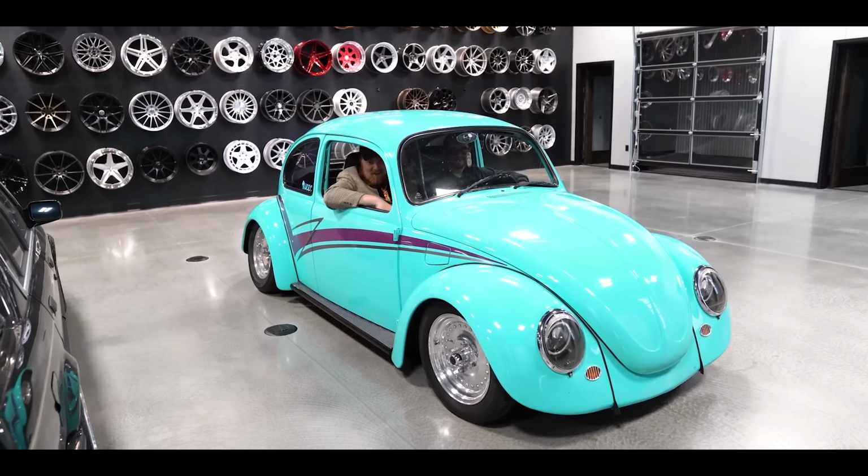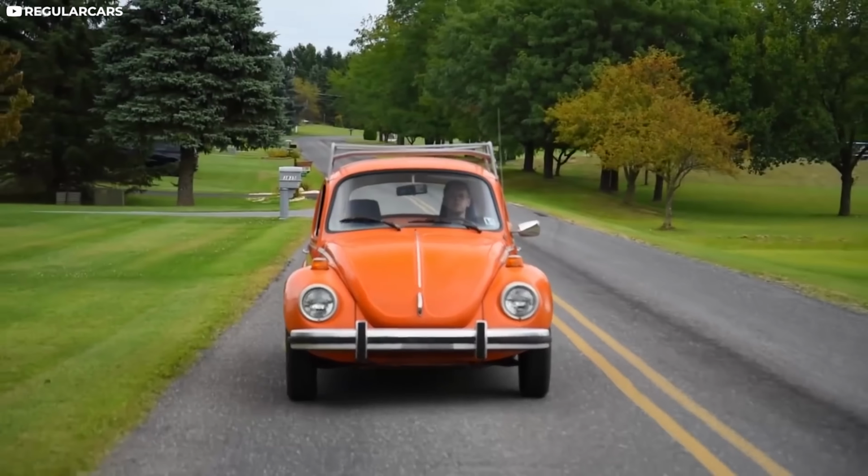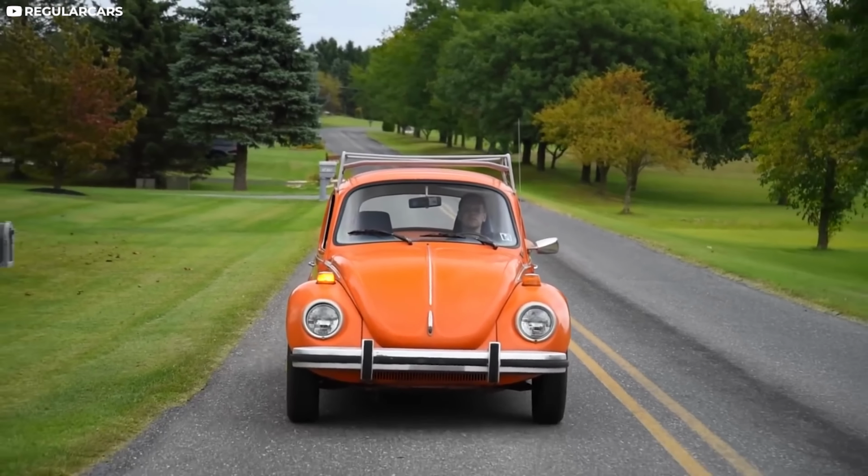The simplicity of these cars led to some crazy modifications and different versions of the car. The Super Beetle was a little souped up version, but my favorite has to be the Baja Bug, and I usually find myself looking for one on Craigslist or Facebook Marketplace every year. I really should just buy one because it's absolutely cool.